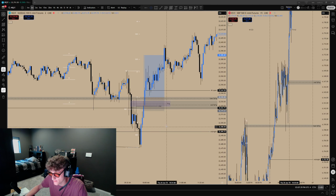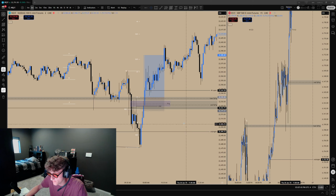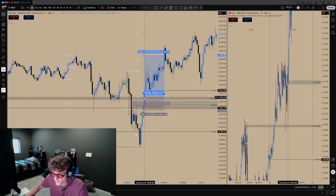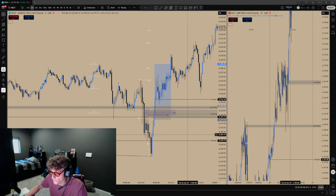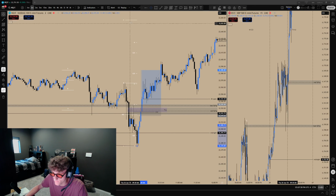We had the CISD. I entered when we inversed this, the first presented gap. It was a late entry. We were ripping, so I got in a little bit higher than I would have liked. But then what we're targeting here is we have our manipulation leg right here. This one. This is a higher time frame manipulation that I'm looking at. This puts us at all-time highs.